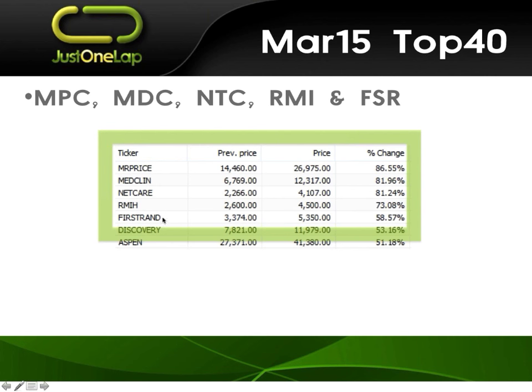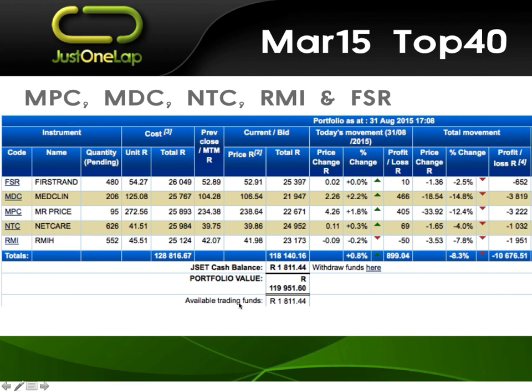So those were the stocks of the top 40: Mr Price, Mediclinic, Netcare, RMI, FirstRand. You can see Discovery and Aspen just didn't make it in. Not unhappy about Aspen. Discovery's done quite nicely. But nonetheless, we've got those five in the top 40. And there they are live. You can see the purchases that we did for them. Purchase prices were all around the 26,000 Rand level to down to 25 and some change. In essence, you take the portfolio at the beginning of the year and you divide it into the five shares. So you buy them equal weight across the process.